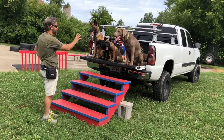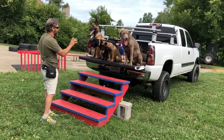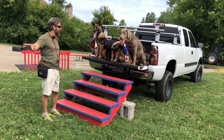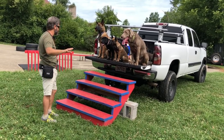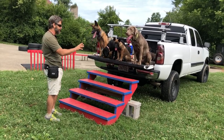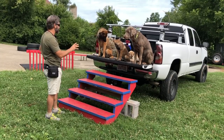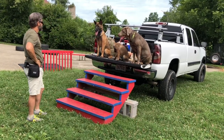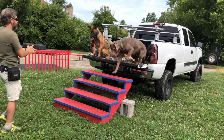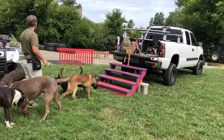They'll understand that being calm and quiet leads to action, right? So if I'm calm and quiet, I get to get in the truck. If I'm calm and quiet, I get to get on the four-wheeler. If I'm calm and quiet, I get to get in a kayak and go to the lake. And then if I'm in the lake and I want to go to the bank, if I'm calm and quiet, that's how I get to go to the bank. So everything is predicated on calm, polite, attentive behavior. Okay, guys. Okay, babies. Oh, you're very smart. You're very smart dogs.